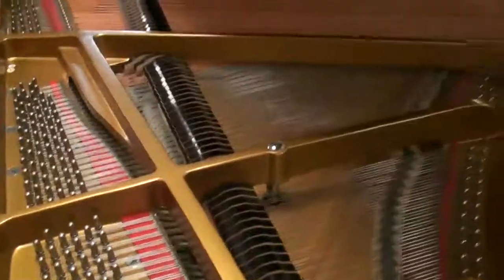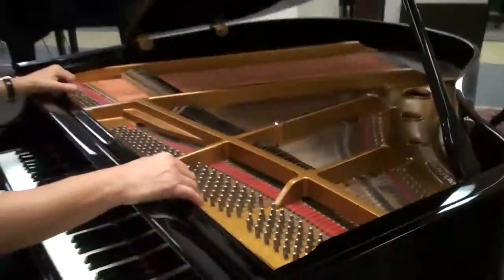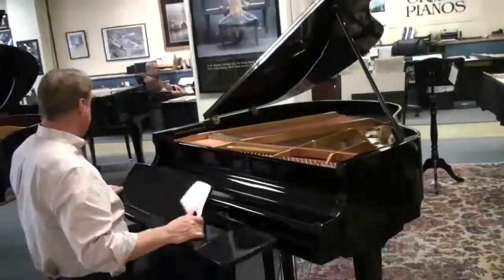Here again, this was lightly played. I don't even know if they played. They told me they played it about two or three times a year for the holidays. But it's a wonderful little piano.